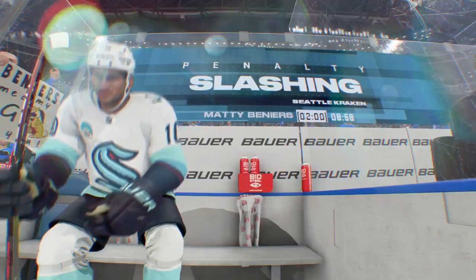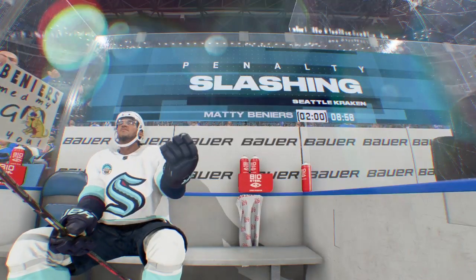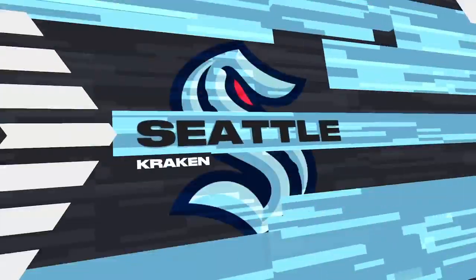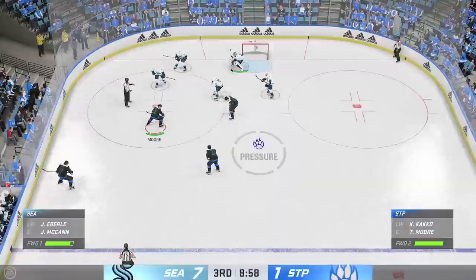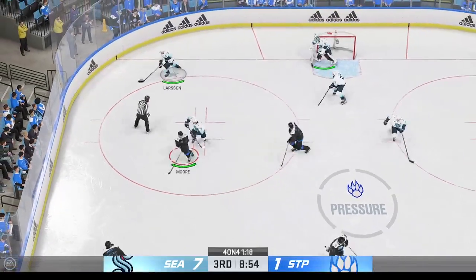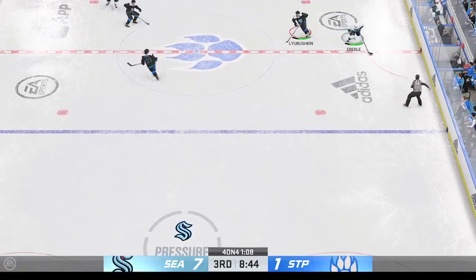The Kraken have to control their sticks better. They'll serve two for slashing in the meantime. Puck set to drop. We've got some 4-on-4 coming up. A few ways to play a four-on-four. You can sit back or you can be very aggressive on the puck. But you have to make sure that you're aware as well. There's more ice out there for your opponent, too.